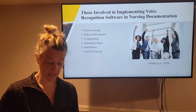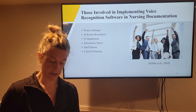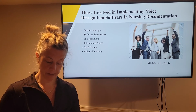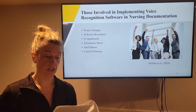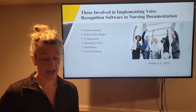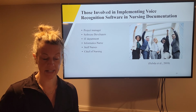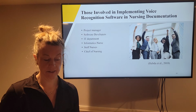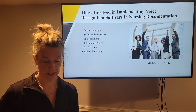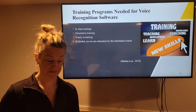Those involved in the implementation of the voice recognition software are the software developers, the project manager, the IT department, the informatics nurse or nurses, staff nurses, nurse managers, and the chief of nursing. It will be the task of the informatics nurse to ensure all nurses are properly trained, even if it requires one-on-one training. Hebda et al., 2018.